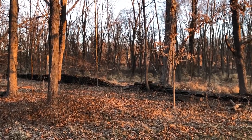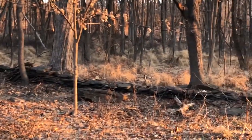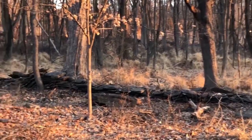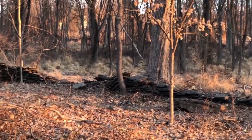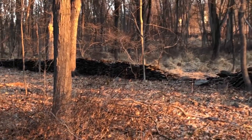Mark my words, in May I'm gonna come back and I'm going to flip a milk snake at a new spot here where this rock wall is stacked up and falling down. This is perfect. It warmed up a little bit. I had to wait for it to get to 17 degrees before I came out and started looking around for some owls.